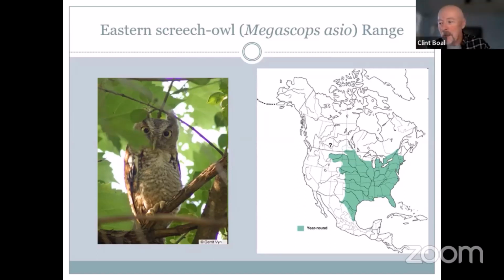Some people say if you look closely at the eyes, there's a little bit of variation in the eye color. One's a little more lemony, one's not quite as lemony. I've seen lemon eyes that look pretty brown sometimes, so I'm not going to go with that. But the beak seems to work pretty well.